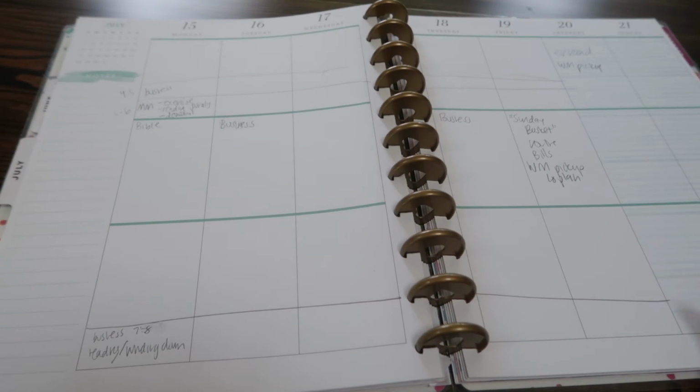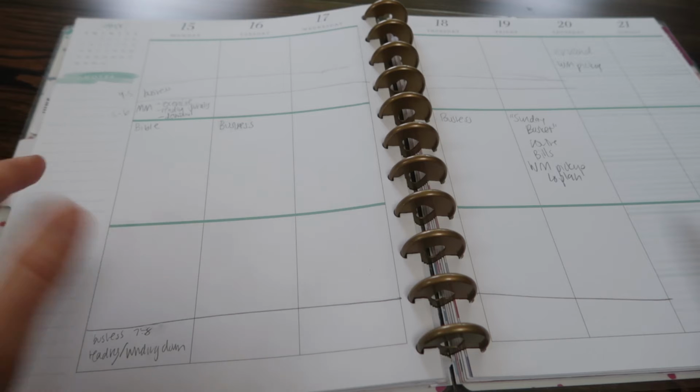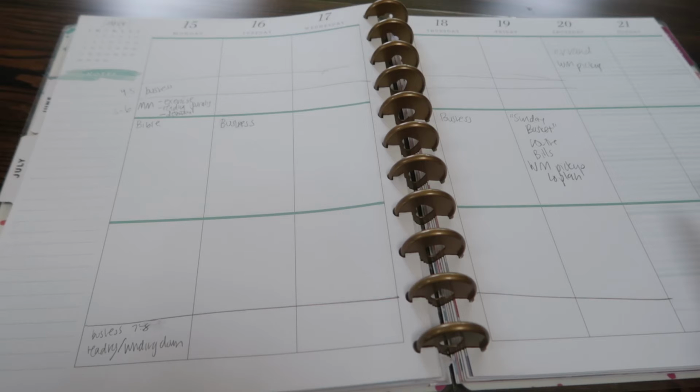So I really try, and I don't need to write this in every week because I already know these things are happening. So once I plan it, I try to stick to it, have these routines, and then I have some flexibility to do those extra tasks, maybe cleaning, maybe any extra thing that goes into your week that just pops up. But in general, I know when these things are happening.